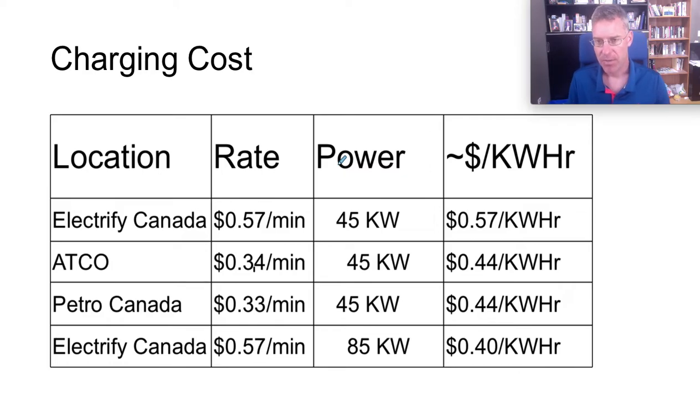I was starting at about a 50% state of charge, so maybe that's why I was not able to get well over 100 kilowatts. It ended up coming out fairly similar for all of the charging sessions. The very first Electrify Canada one, where I didn't precondition, was the most expensive, with the ATCO, Petro-Canada, and Electrify Canada coming out in the low 40s. It looks like the best potential here would be for either Petro-Canada or Electrify Canada to come out potentially cheaper if that charging rate could get well over 100.